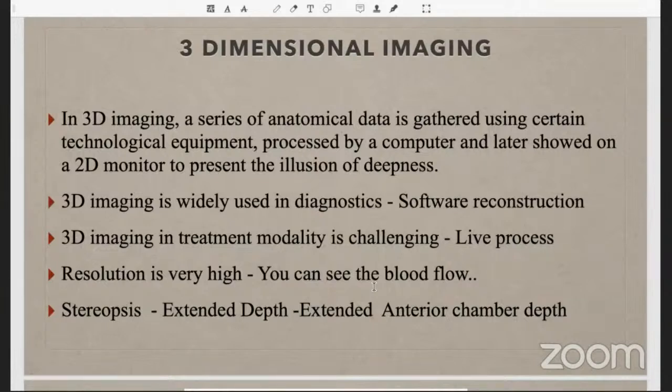Coming to three-dimensional imaging, a series of anatomical data is gathered by the system and the technology, processed by the computer, and later shown on a 2D monitor to present the illusion of depth. The 3D imaging is widely used in diagnostics like software reconstruction, but as a treatment modality it is challenging in live procedures. The main advantage is very high resolution. You can see even the blood flowing in the conjunctival vessels. And in stereopsis, there is an extended depth, so there will be an extended depth of the anterior chamber where the play can be increased. Next slide.